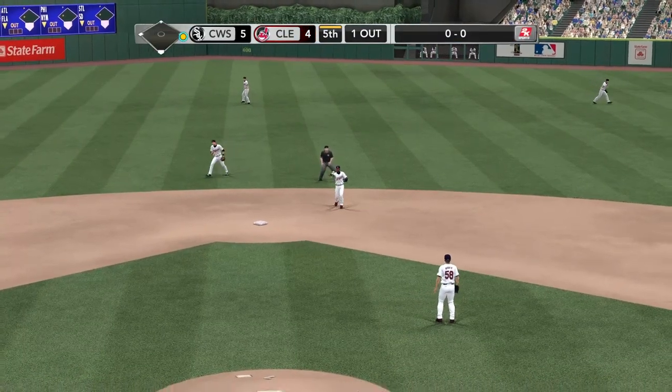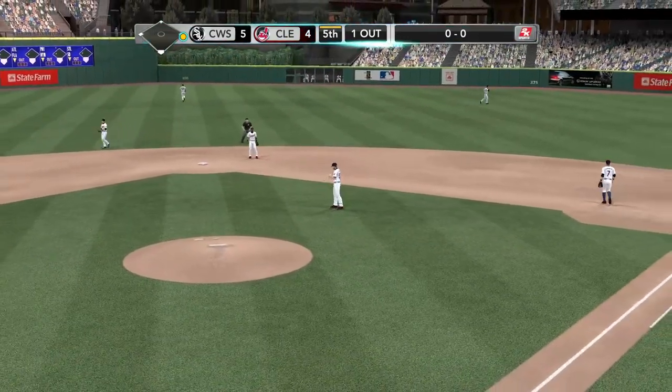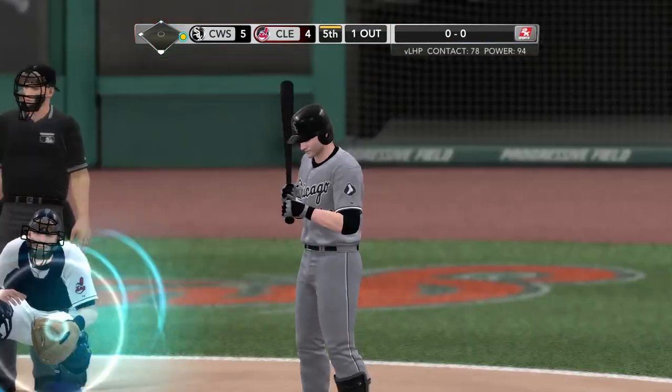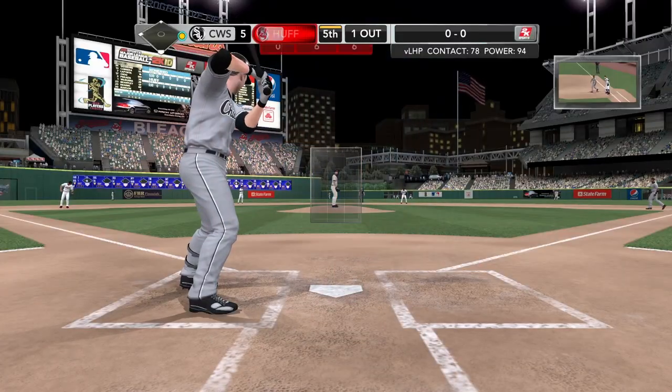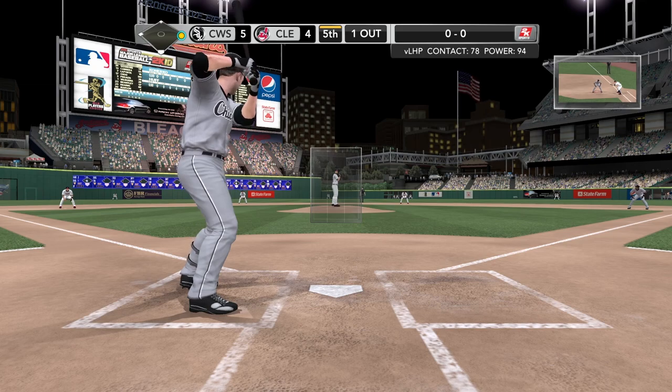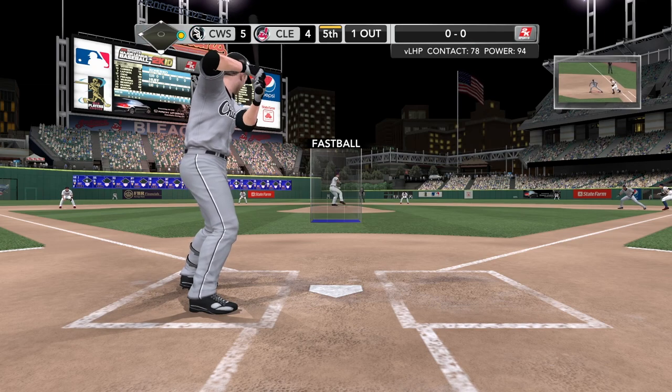And that'll bring up Paul Konerko. Well, Alexei Ramirez's season so far. Let's take a look at where he ranks compared to everybody else. Third in doubles, fourth in hits. You'll notice he's also ranked in the top five in batting average. A guy that puts it in play, finds holes, and finds a way to get himself on base.